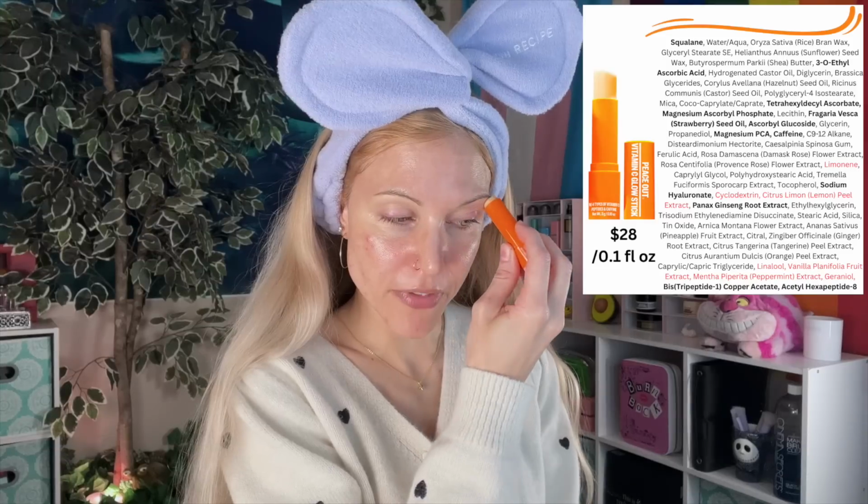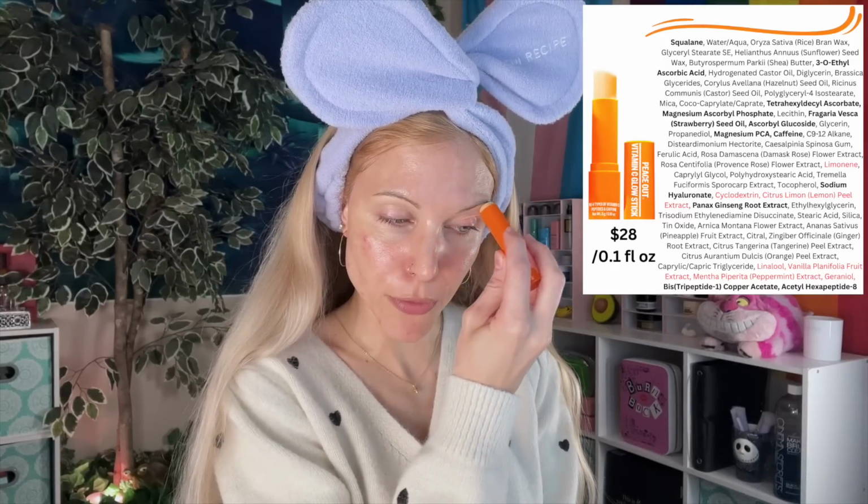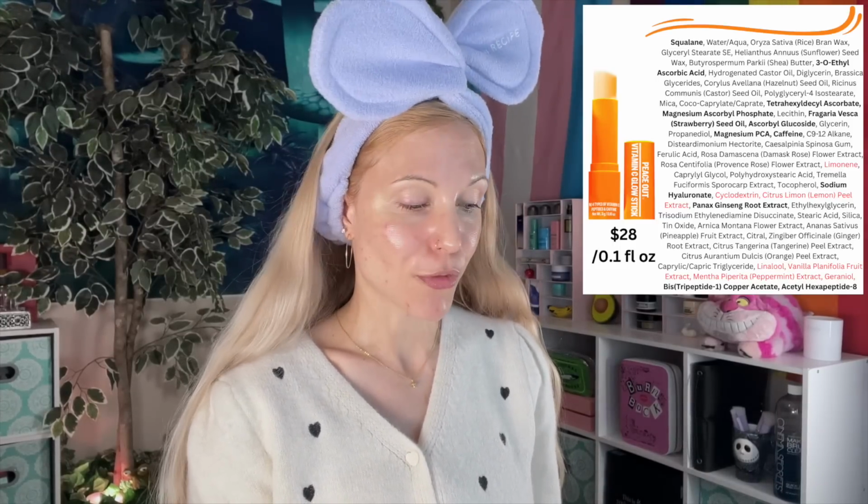This is 6% vitamin C and contains 4 different types of vitamin C derivatives, peptides, and caffeine, which, all of that taken together, suggests it's for the eye area. But yeah, I was so confused. I tried this as a face stick the first time I tried it.